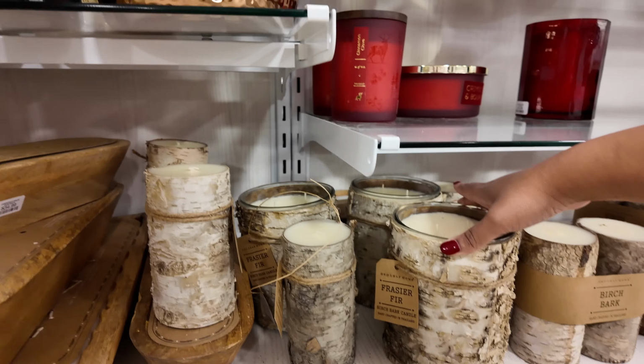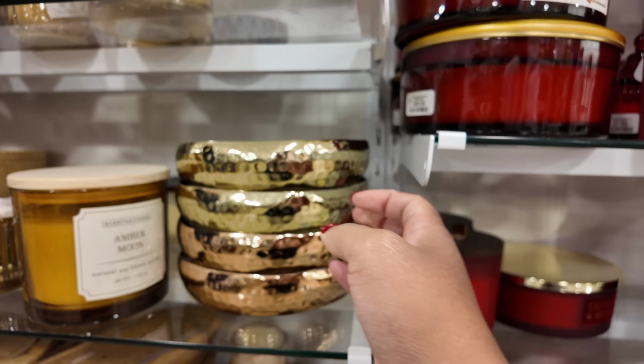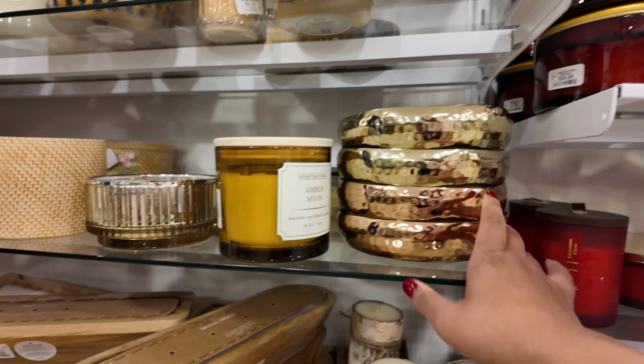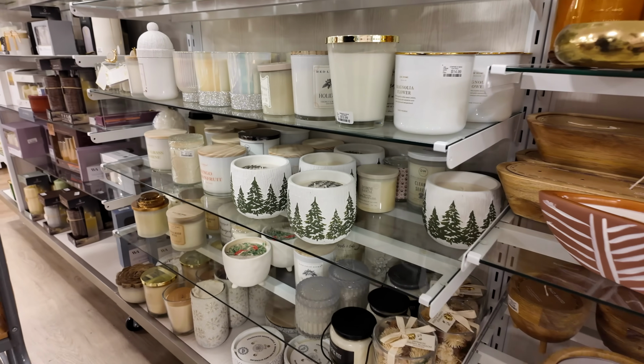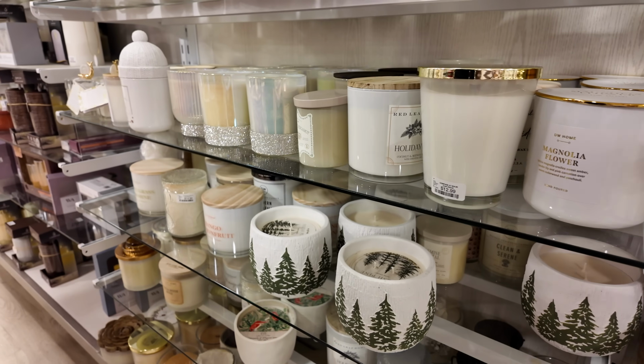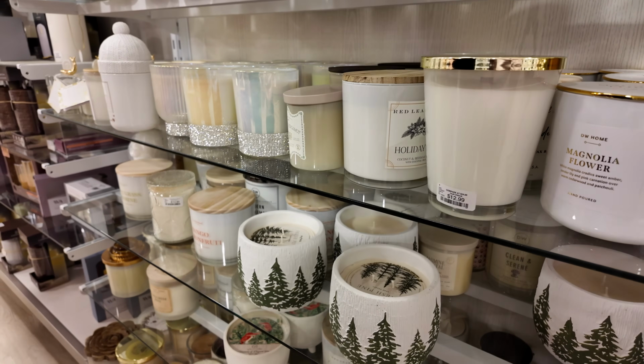I also love these wooden ones. Oh my gosh, these are an arm and a leg at Pottery Barn, Crate and Barrel. I love them. These are even giving Anthropologie vibes. I'm loving all these candles. They're not too expensive, so if they don't smell amazing, I don't have a problem with that.